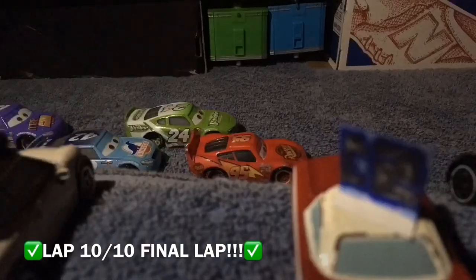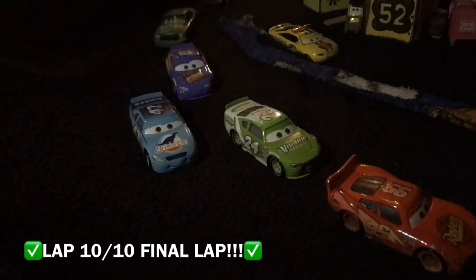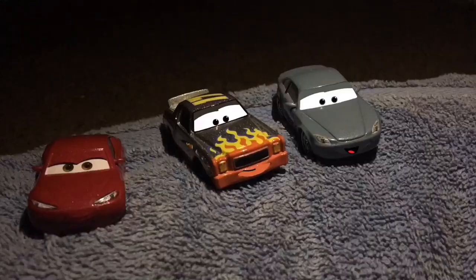Oh, it looks like McQueen's in the lead, but Brick Yardley goes to his inside, but McQueen blocks him off before he can pass him. No one's passing McQueen, and the winner is Lightning McQueen. Simply fantastic on McQueen's part, but I wonder, what happened to Chick back there? Only one way to find out, Bob, it's rewind time.